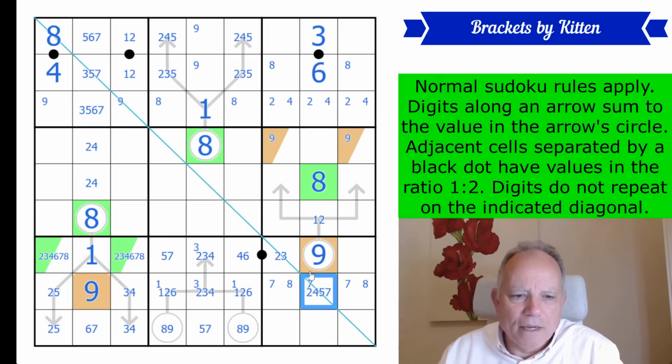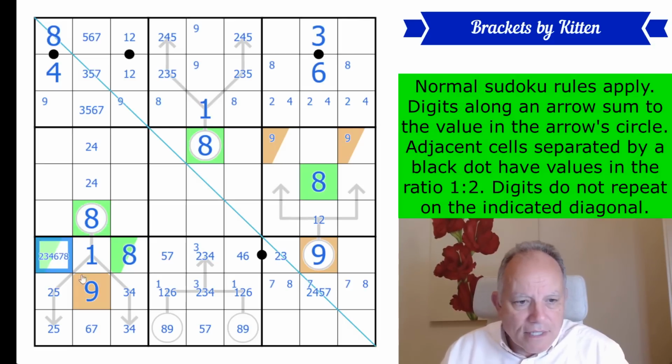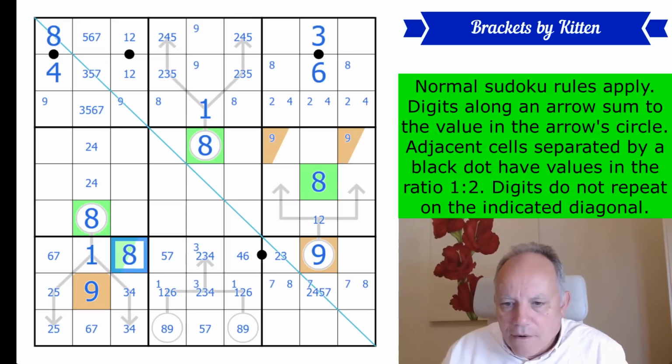There's probably something much easier to do here. Yeah, there is. Look, 8, 8, that's an 8. Honestly, this is either 6 or 7 now, and it's not got a colour. That was quite straightforward. Now I've spotted it.